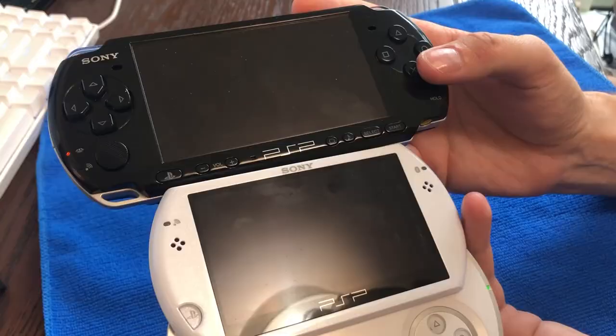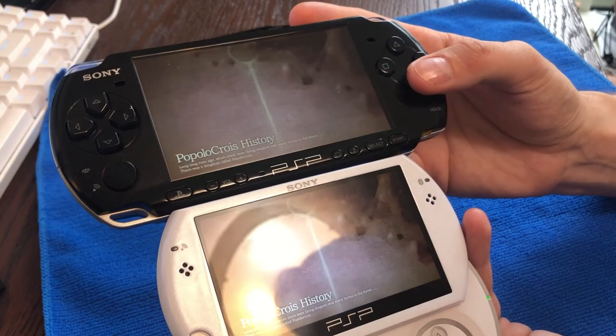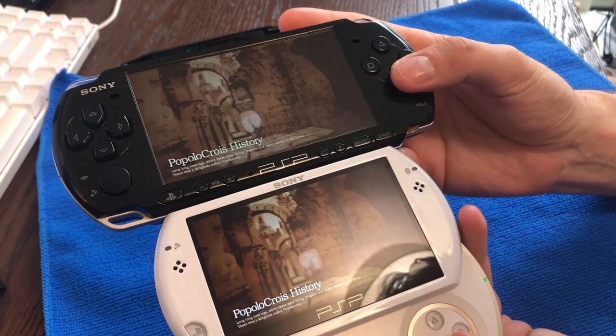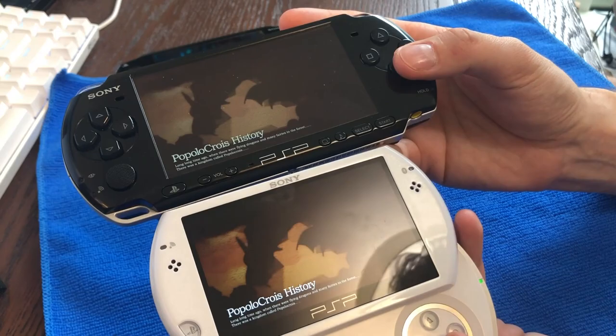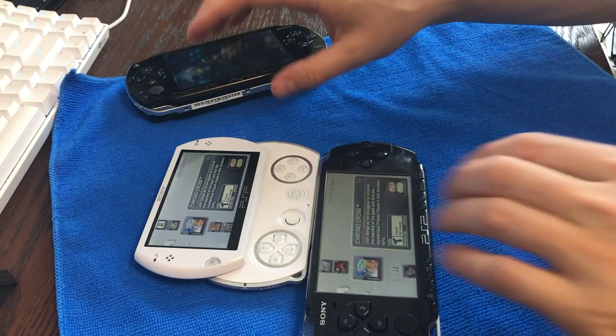I don't know if it's the way the screen is, but the scan lines are much less evident. So it is actually, in some ways, a screen upgrade because you get the benefits of the crisp colors on the 3000. In some cases, the colors are actually better on the PSP Go, but you don't have the scan lines. So it's actually a really, really nice screen, in my opinion the best of all of the PSPs that I've owned. So that's really nice. So a couple differences here as well.